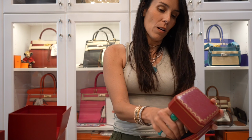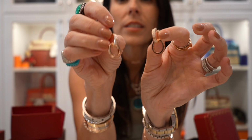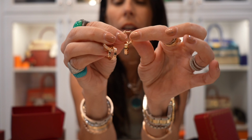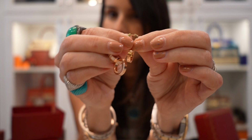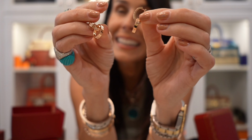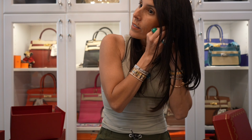Now let me take these off and do a little close-up. So the clasp for this is actually super easy to put on and off. You pretty much just open the back, click, which I don't know if you'll be able to hear. It's very subtle. No, you can't hear that. But there's a tiny little click there. I'll put one on and then I'll show you the different ways that you can style this piece.